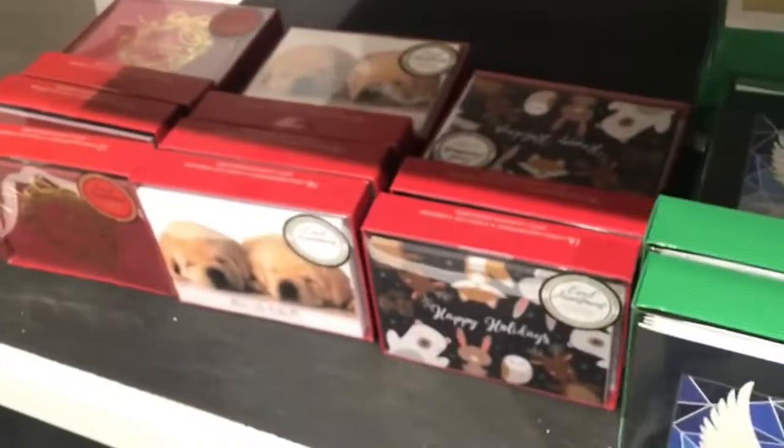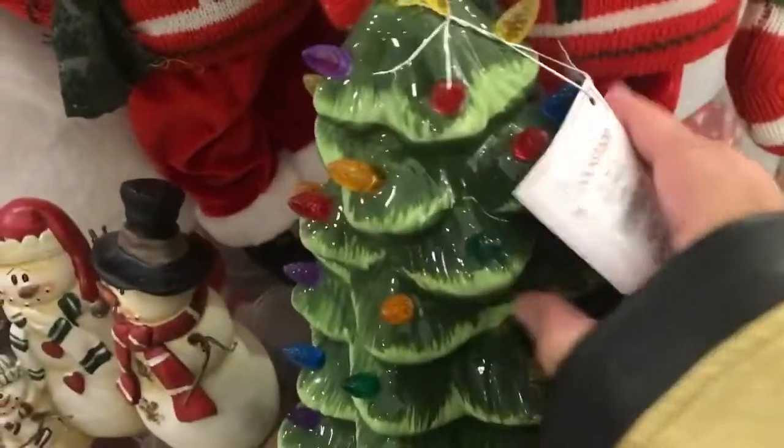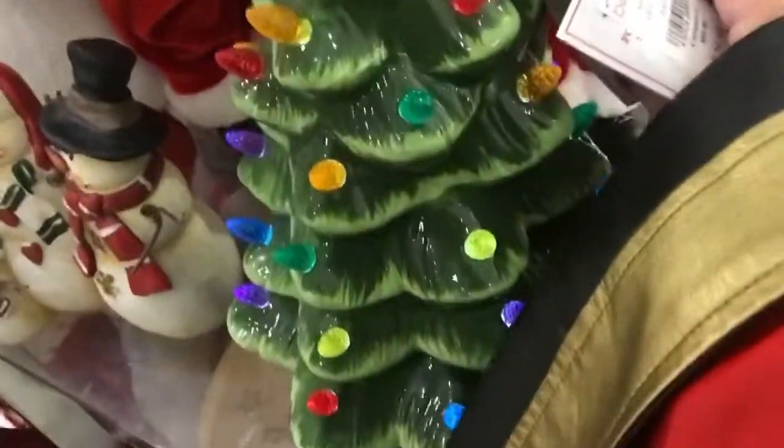The 60% off these Christmas cards. I think they're Christmas cards. They look like Christmas cards. Cute little Santa clothing for your kids. Let me see if this turns on. Oh, wow. It's better to come in.